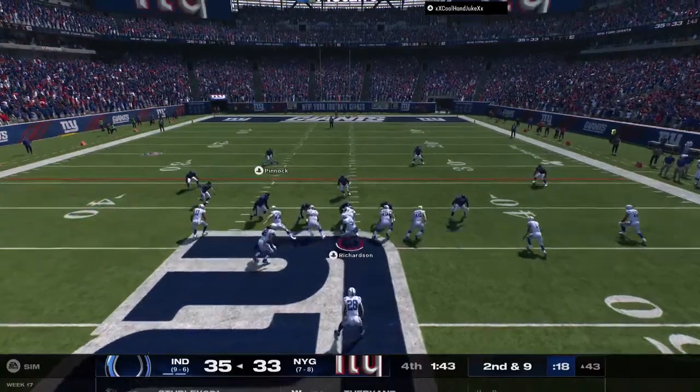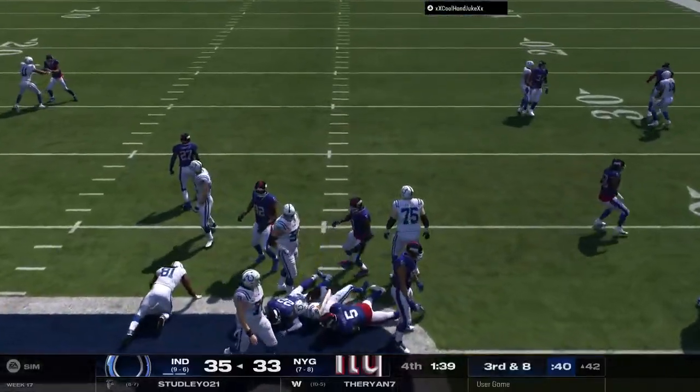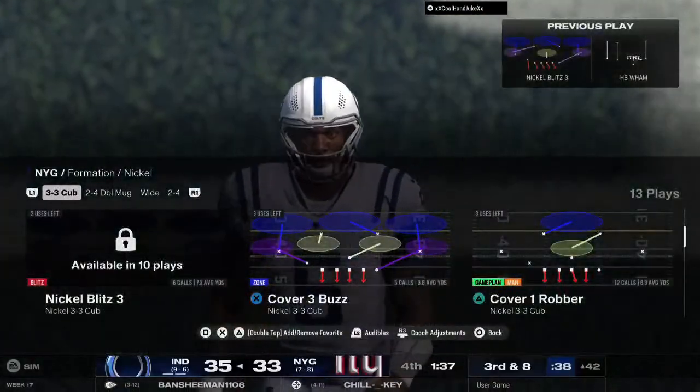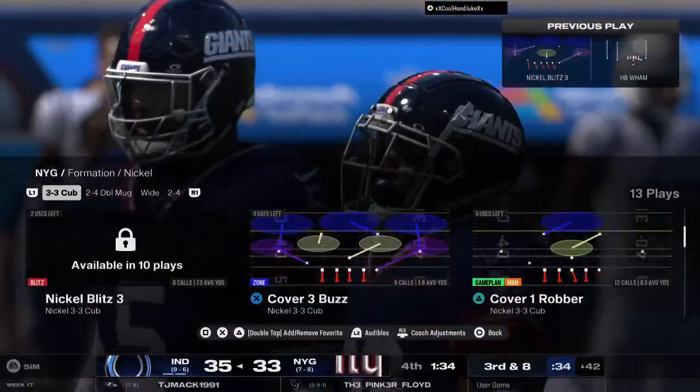Putting the tight end in motion. Second down carry for Taylor. And once again, he doesn't manage much before getting brought down. They push it forward for a yard. That brings up 3rd and 8.